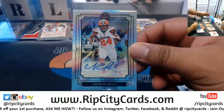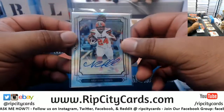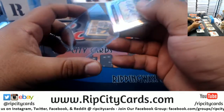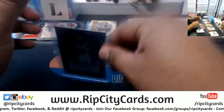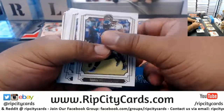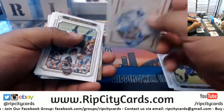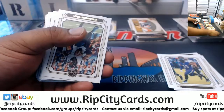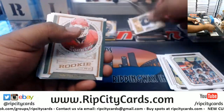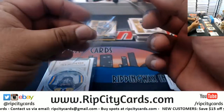All right, here's the auto staring at me. Nick Chubb of the Browns. He seems to come out to play a lot. You got Marquise Brown to 100.